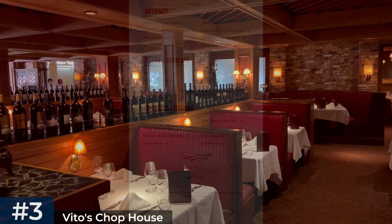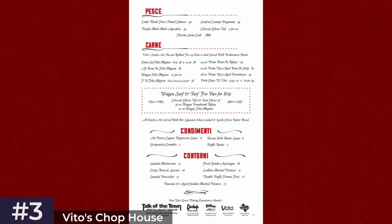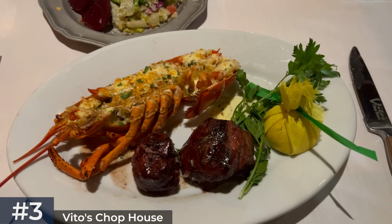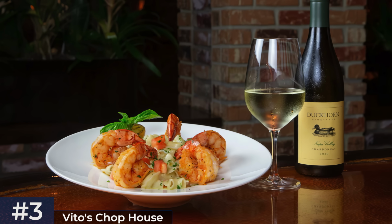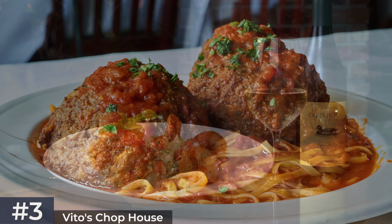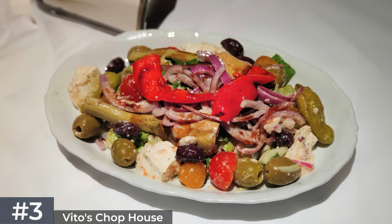As with Charlie's, the heart of the menu consists of USDA prime and choice steaks aged to perfection, from ribeyes to filet mignons, catering to steak lovers of all persuasions, as well as fresh seafood dishes, including lobster tails and other seasonal catches. The integration of Italian flavours is what separates Vito's from Charlie's. Guests can enjoy various pasta dishes, antipasti, and Italian-inspired sides.